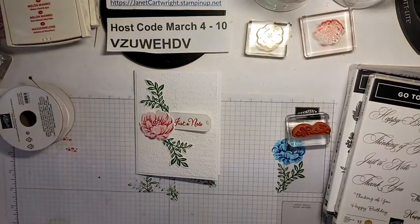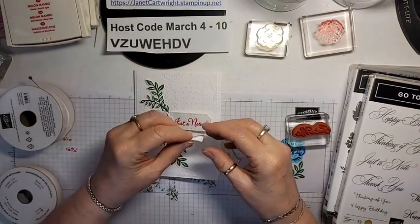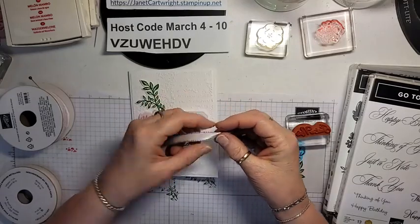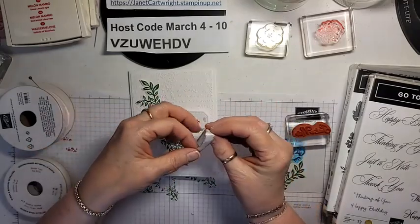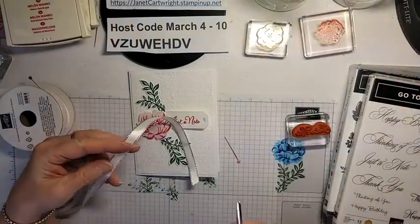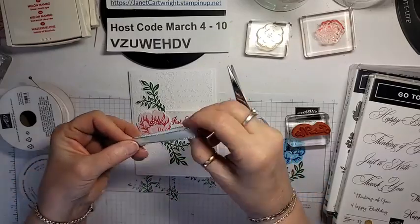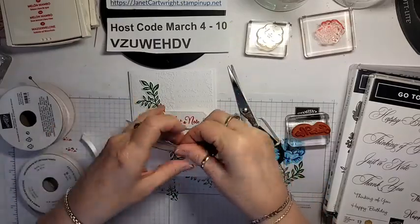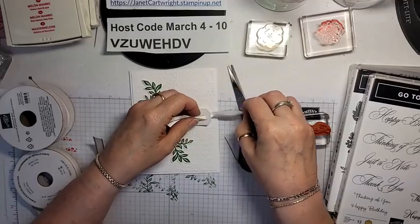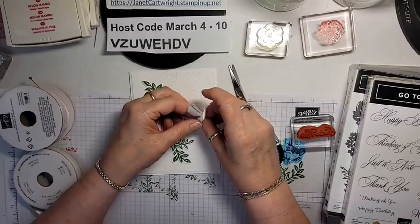Maybe it wasn't down as far as I thought. Let's see how this would work. So we'll bend it. Nope. I was thinking of a loop. So if I want to do a loop, let's go like this. There we go. And let's put the loop in this way. And then we come back and we grab the ends.